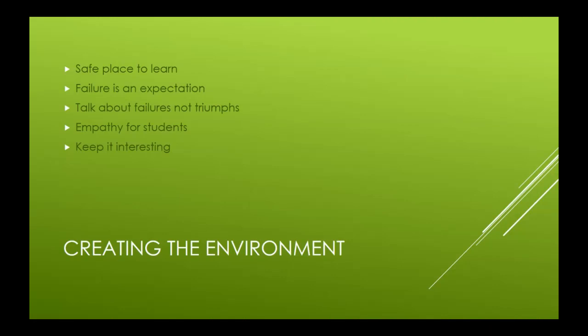Correct. And then failure is expected. We work in an industry where you need to be 100% right 100% of the time, and I tell students that. But on the other hand, how do we get to that point? By failing, by taking that step back. What did we do wrong in the lab? Why did this not work? How can I prevent this from happening again?